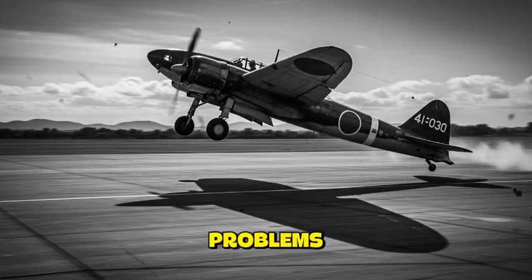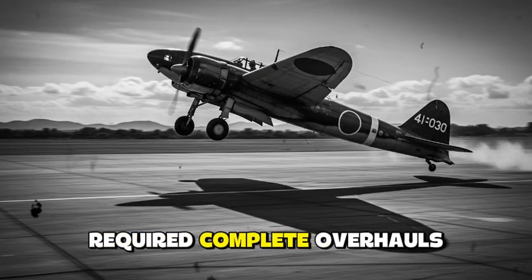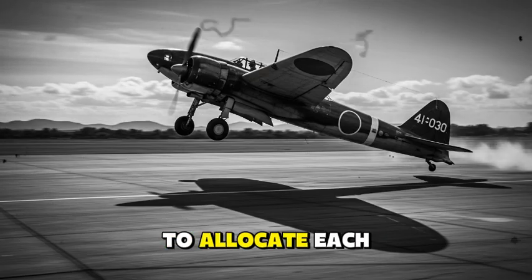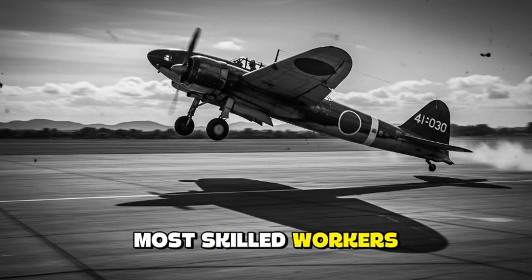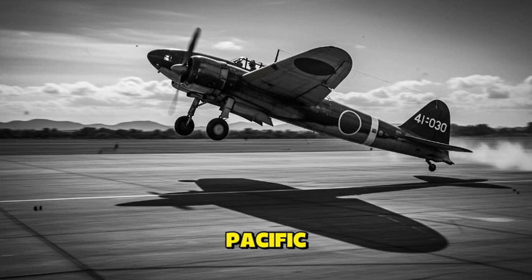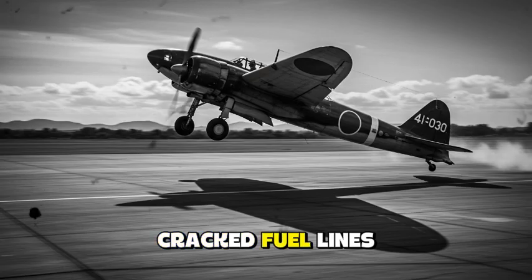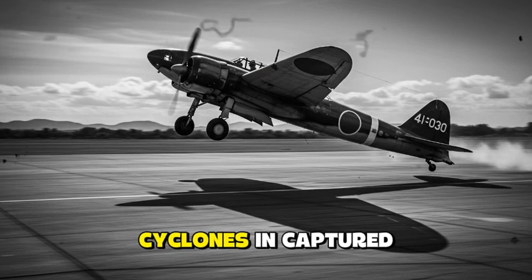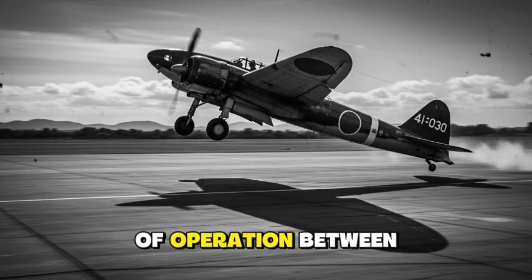The engine reliability problems proved even more devastating than the performance shortcomings. Mamori radials required complete overhauls every 50 flight hours, consuming aluminum alloy that Japan could barely afford to allocate. Each engine contained components machined to tolerances that demanded Japan's most skilled workers, men who were desperately needed for Zero fighter production as the war expanded across the Pacific. Worse, the Mamori power plants generated severe vibrations that loosened instruments, cracked fuel lines, and fatigued airframe structures at an alarming rate.